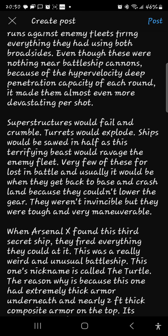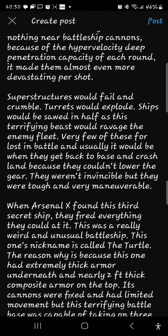When Arsenal X found this third secret ship, they fired everything they could at it after devastating the enemy fleet, and they all made sure that they only fired when they absolutely had to, so they could conserve ammunition for their main attack. And they were actually able to cripple the enemy fleet pretty quickly with very few shots placed from each ship, from each HyperThunder. This was a really weird and unusual battleship that they found.